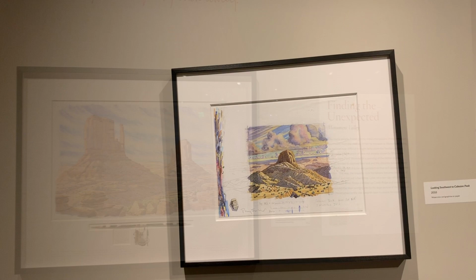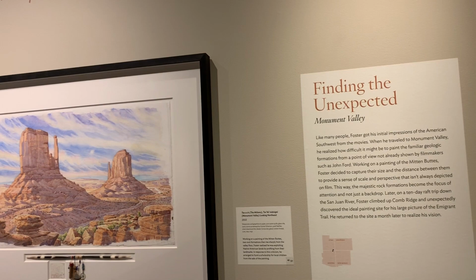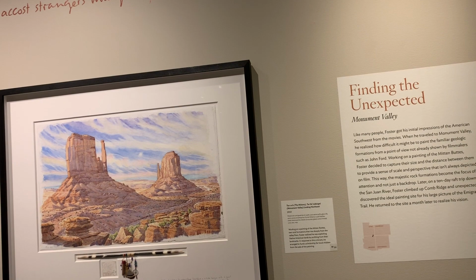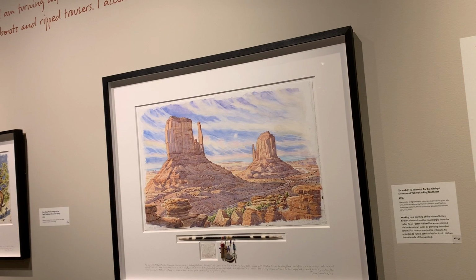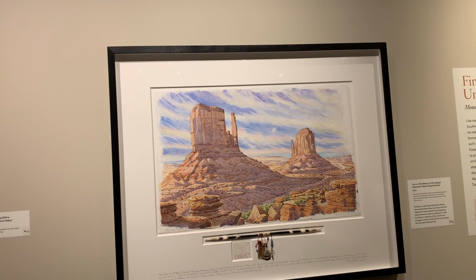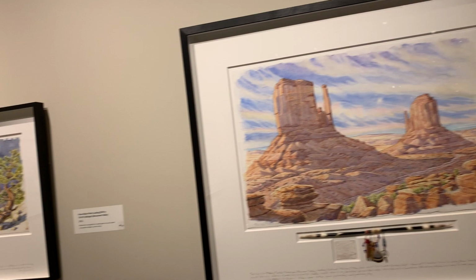So this is finding the unexpected: Monument Valley. For many people, including Tony Foster, getting to know Monument Valley is from Western movies. And Tony wanted to paint the valley differently from the film, because almost every angle you have seen already. So he was planning to paint something large, on a bigger scale than the movie has ever shown. And in his 10-day traveling, he finally found a location.